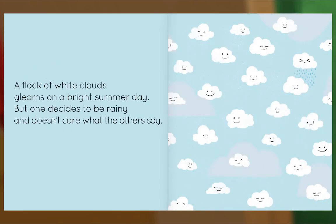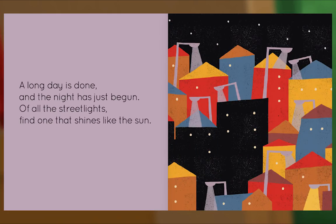A flock of white clouds gleams on a bright summer day. But one decides to be rainy. Doesn't care what the others say. There it is! A long day is done, and the night has just begun. Of all the streetlights, find one that shines like the sun. A streetlight that shines like the sun? Oh, there it is!